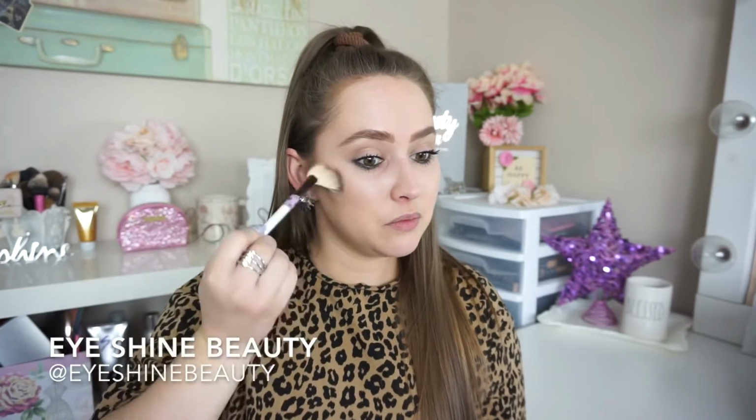So I'm gonna start from back here where the hairline is because you don't want there to be any weird gaps. And then where you wanna stop it is when you're looking straight ahead, where your pupil is, or the edge of your eye. You don't wanna bring it any further in here because otherwise it's going to make you look like you have a 5 o'clock shadow. So again, just lightly buffing and blending.